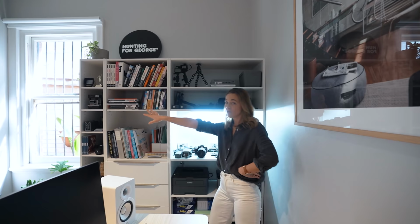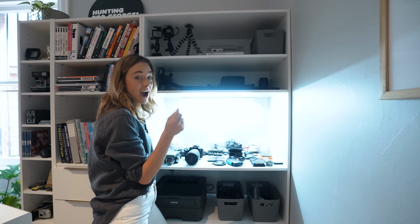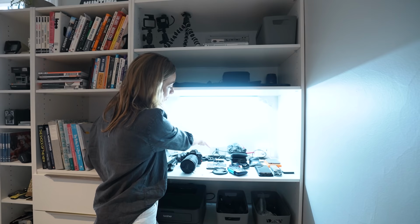This is the new stuff. This is like what we use all the time. So we had PowerPoints put in, but they're not just your standard PowerPoints. They've actually got USB cables. So this is really streamlined.